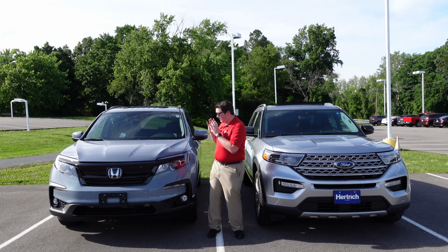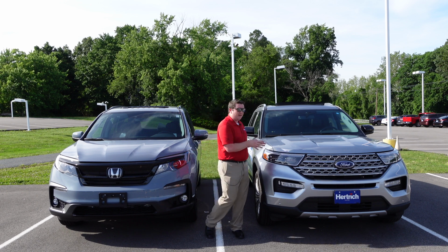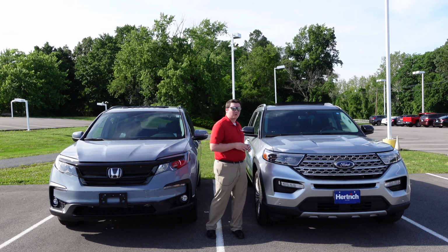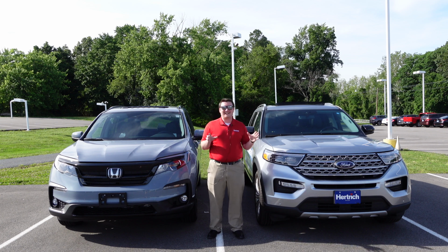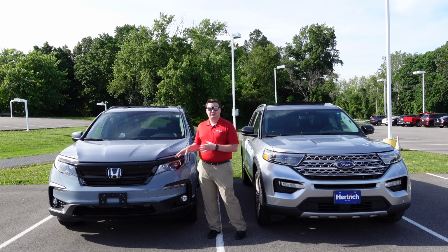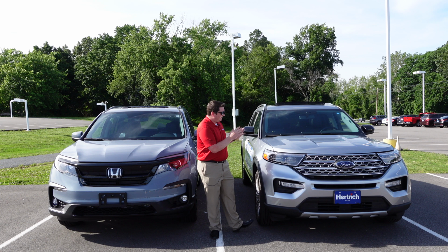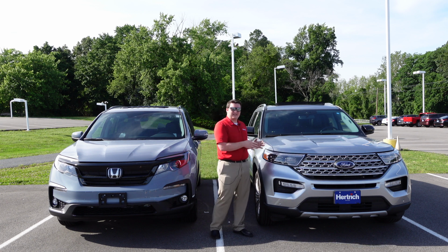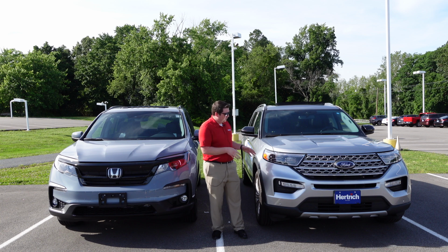Today it is on the 2022 Honda Pilot, and I also had the 2022 Ford Explorer. Now this is not apples to apples here, this is more like apples to oranges, because this is the Pilot Special Edition, which is kind of like the middle of the road for the Pilot trim level, and this is the Explorer Limited, which is towards the upper end trim of the Explorers.